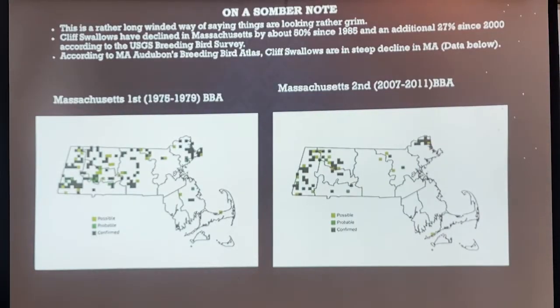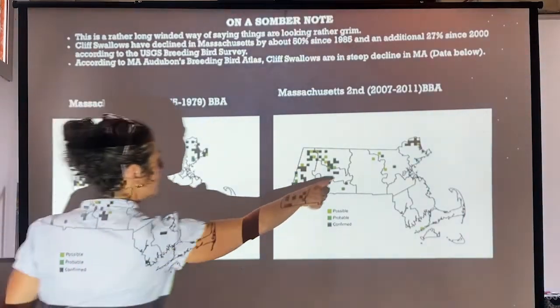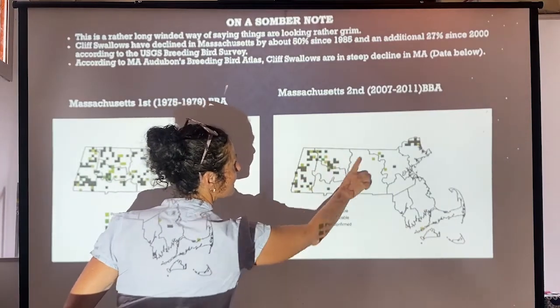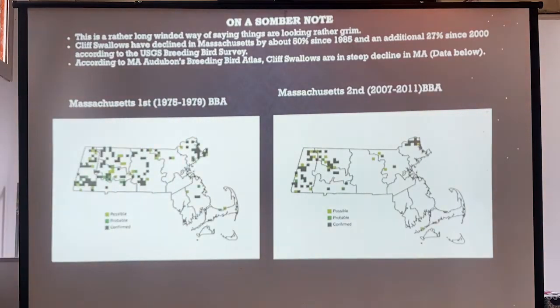Slide, please. And this is the breeding bird atlases from 1975 to 79, 2007 to 2011. Keeping in mind, it's 2022 now. Who knows what this really looks like now? These are gone. We're pretty much Berkshire County. Nothing here, a little bit up here. So it's contracted. Linda and I keep track of what's going on with swallows in the state. And we need a new map.